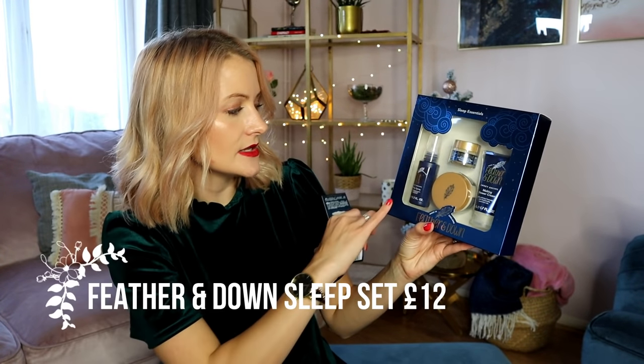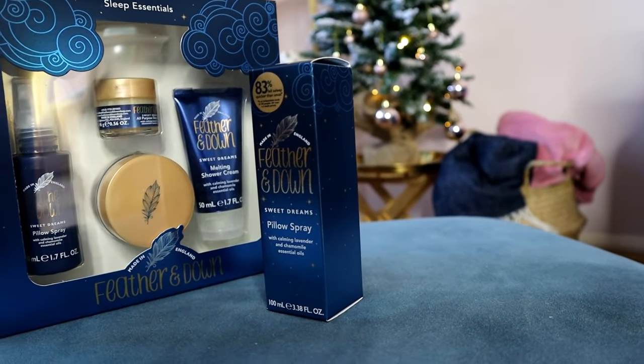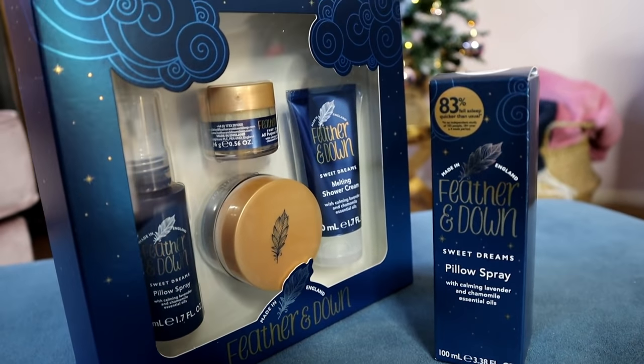Okay, I thought this was a really nice, thoughtful gift for anybody that you might know that suffers with maybe not being able to get to sleep, or maybe just wanting a bit of a pamper. So it is from Feather and Down, and in here you've got the pillow spray, the sleep balm, sleep butter, and also the shower cream. And it just comes in this lovely presentation box.